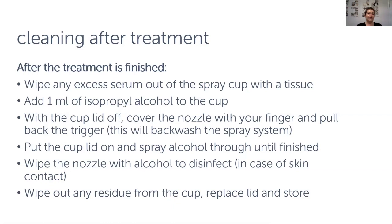Add about 1 ml of isopropyl alcohol. So pop that into the cup. Now you can leave the lid off to start with. Then cover the end of the spray gun system, so the nozzle, with your finger and pull back on the trigger. You'll see the alcohol in the cup does a backwash and bubbles up. It's like spraying backwards through the system, to make sure that if there were any little sticky bits of serum or any residue, it helps to dissolve that and clean it out.